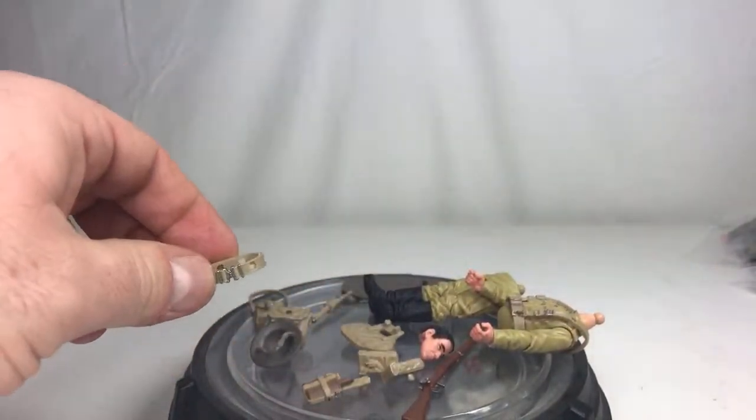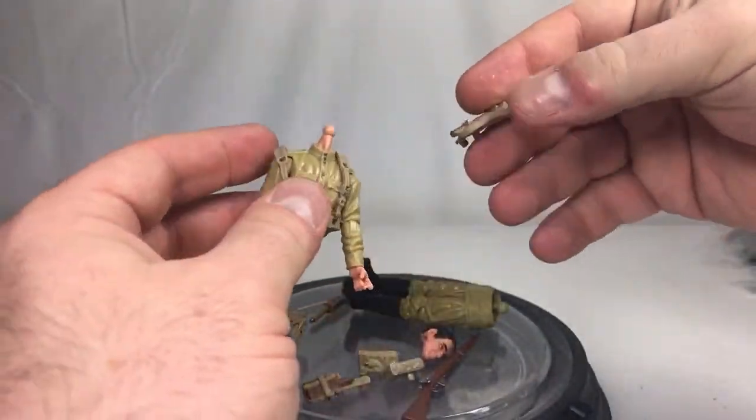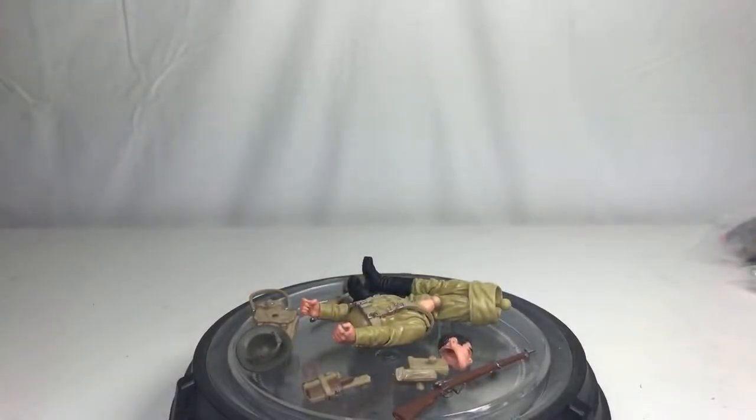All right, so obviously we're going to go with a harness for this guy. This guy's got a bunch of cool stuff, so I'm done with my little rant there.